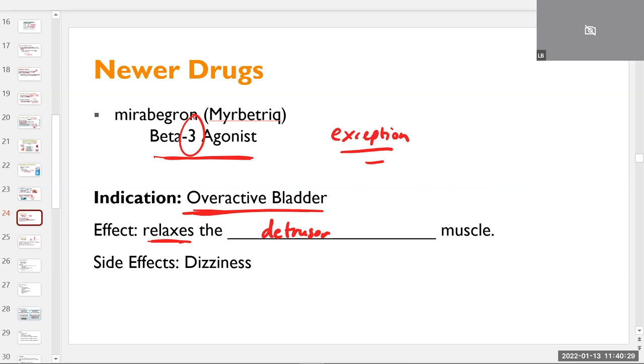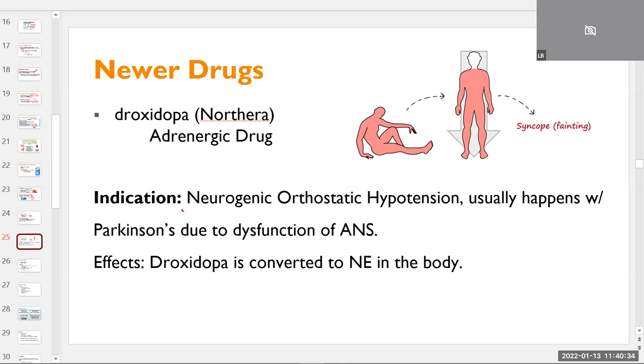The other newer medication is droxidopa, Northera. This is a drug used for what's called neurogenic orthostatic hypotension.